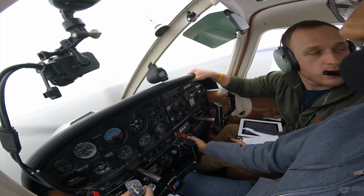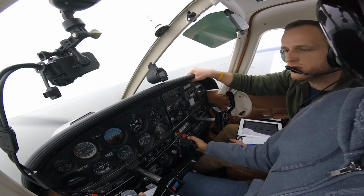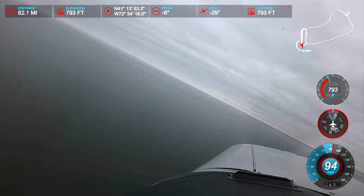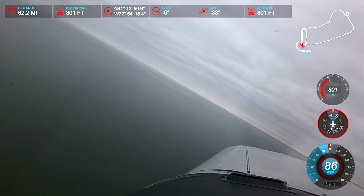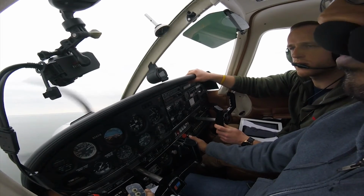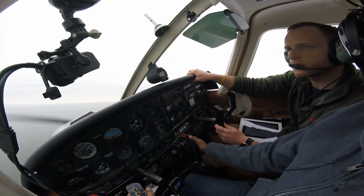So always watch your, or you can actually just use your outside reference for your pitch. Yep. Alright, we're getting pretty far from the runway, so we're going to start the base. Base. And flap. And pitch for 70 knots. For 70. So we're now at 65, so lower the nose a little bit. Pitch for 70.